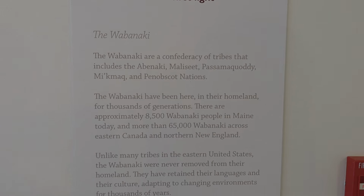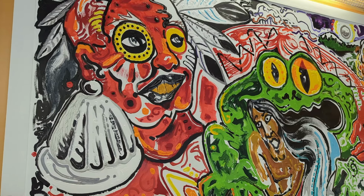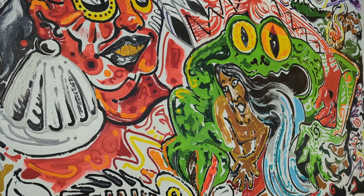And it is fascinating because something I just learned is that the Wabanaki Nation is the only nation of Native Americans in the United States that were not removed from their lands, at least from this particular area. Many of the other tribes had to flee westward. And while they lost land here to colonialism, they still remained within the area. They were never sent states over.